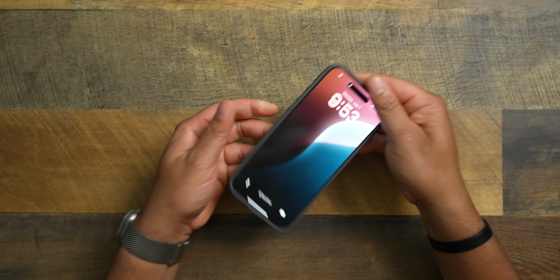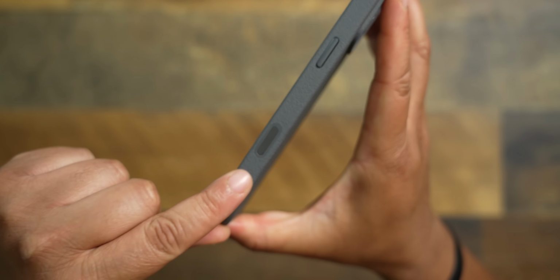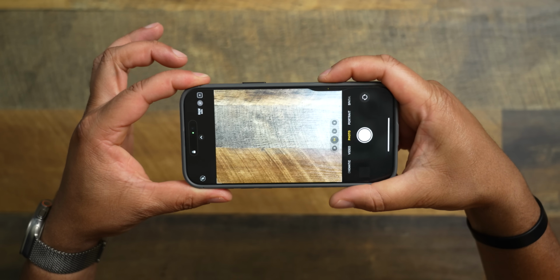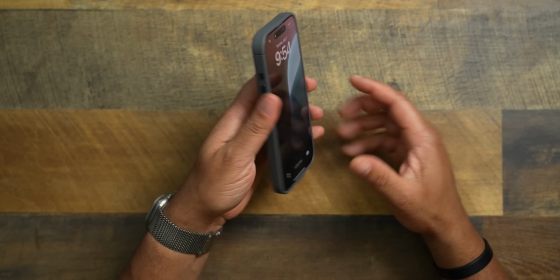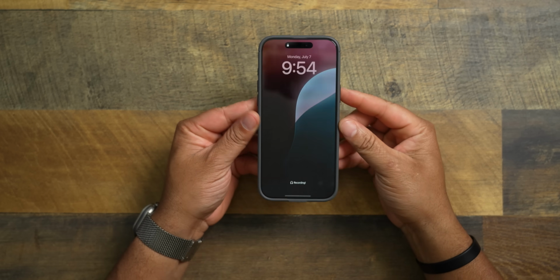Very tight fit when it comes to this case. Absolutely tight fit when it comes to that camera control button. It is very nice. I mean, it works just fine. If you're someone out there who uses the camera control button, then when you get it on the Sheath, it's actually going to work perfectly fine. It feels good in the hands, very protective. I've dropped this case multiple times, not this actual setup right here when it comes to the 16 Pro Max Sheath, but over the years, I have dropped this case and it has done just fine.